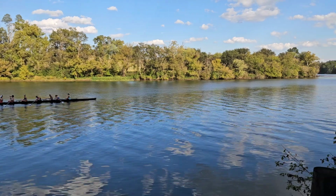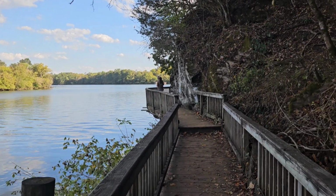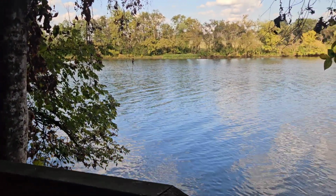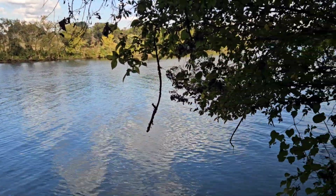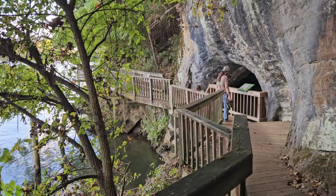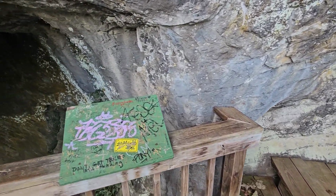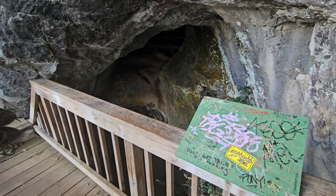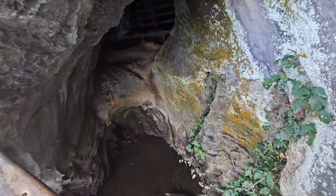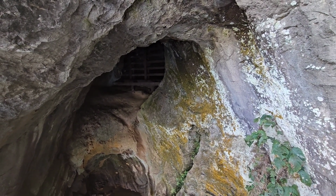They are training for something. That's really cool. The view is pretty. Can I go in it, BB? Along the trail, you'll come across this cave. And you can see up in there a little bit, it's gated off and fenced off. But it would be a really cool exploration if you knew what you were doing.